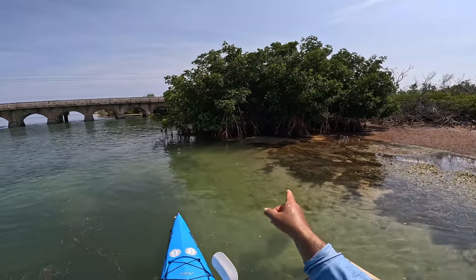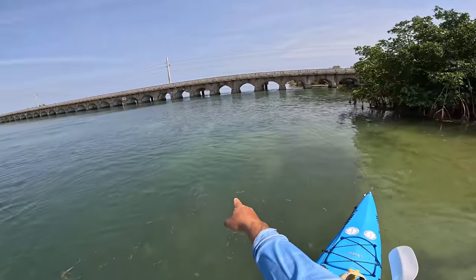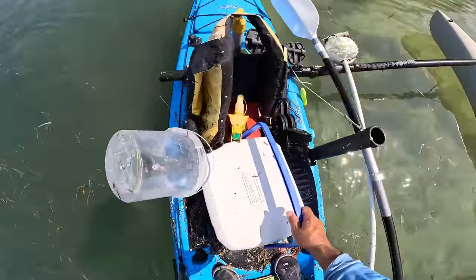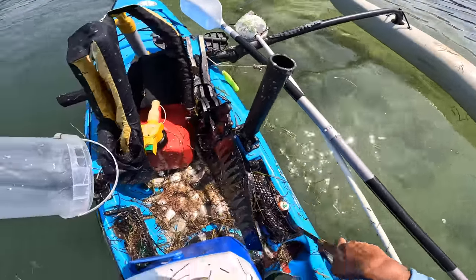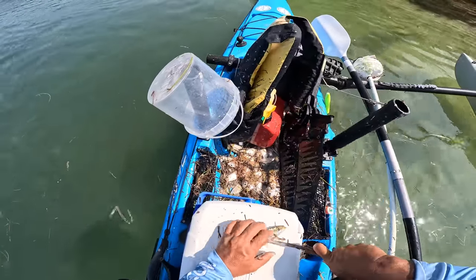We're over here at the snook tree. I see snook right there. All along there, a bunch of snook. So I'm gonna clean up a bit first. Then I'm gonna start chumming them. I'll see if anything comes up to these right off the bat.